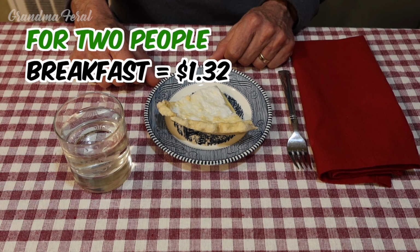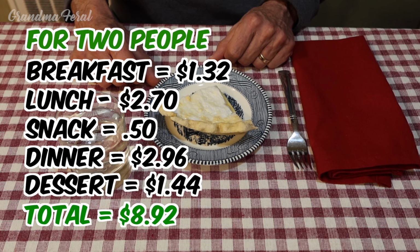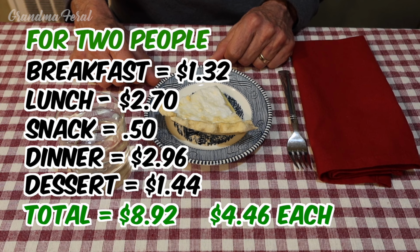When we add up all of our meals for the day, the grand total was $8.92, and that is for 2 people. The cost per person was $4.46, and that is how much it cost us to eat Great Depression era food all day in 2022.